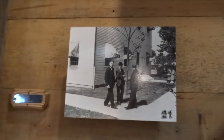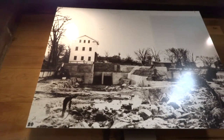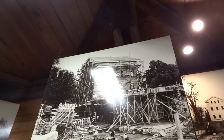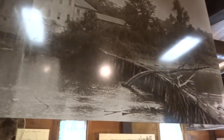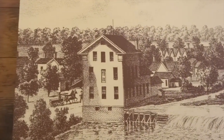There he is, right there in the middle. Some different timeline photos of the old mill here. It's one of the nicest Greek Revival style buildings, or one of the nicest in the country actually. All original wood. It really is unbelievable. A lot of photos of the timeline. There it is there.